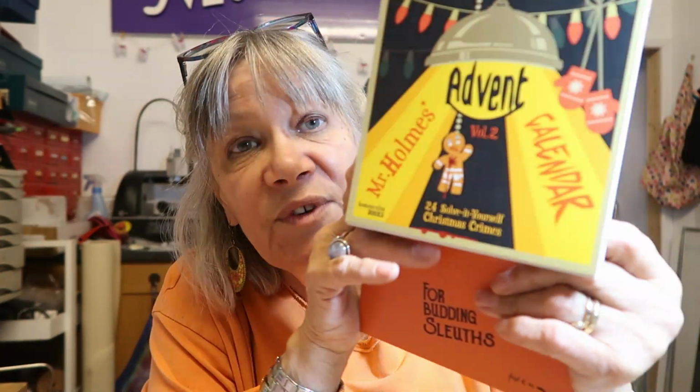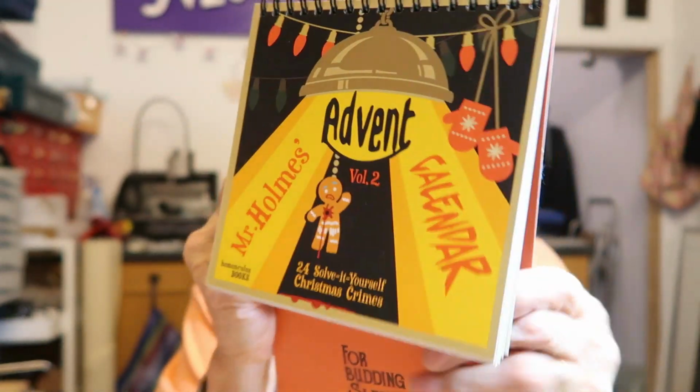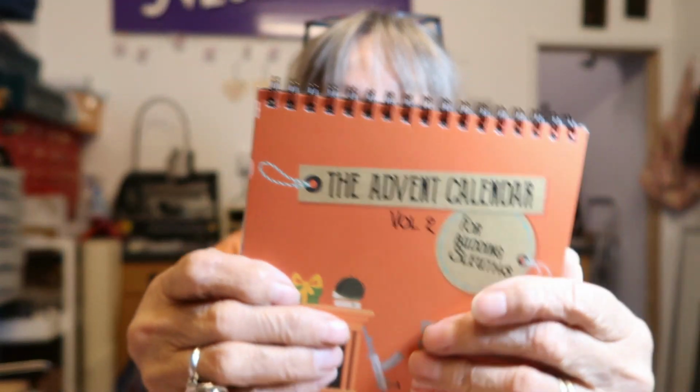Holmes Advent Calendar, 24 Solve It Yourself Crimes, and it is volume number 2 for budding sleuths. 24 short crime stories, evoking the very best of crime fiction to get your brain churning on a daily basis. So it's good for us lot that are getting Alzheimer's, you see. It might make you think a bit. Great fun for everyone. Can you solve the mystery faster than the world famous detective?